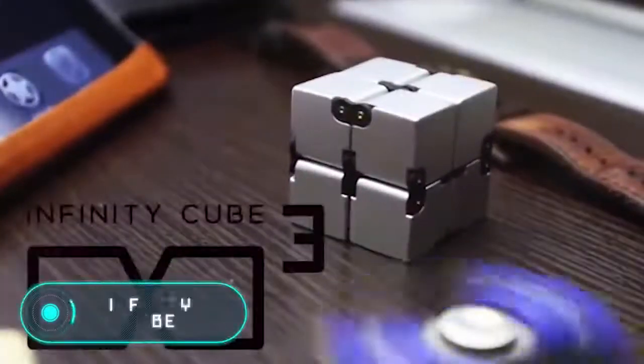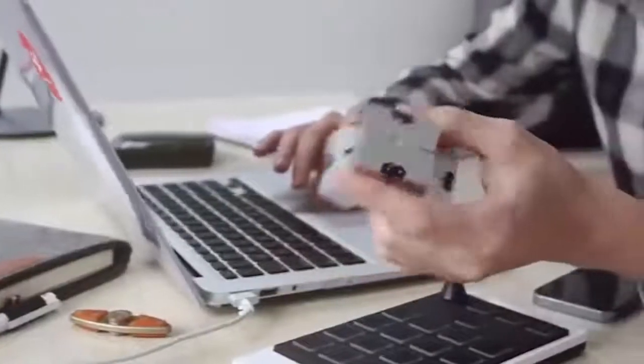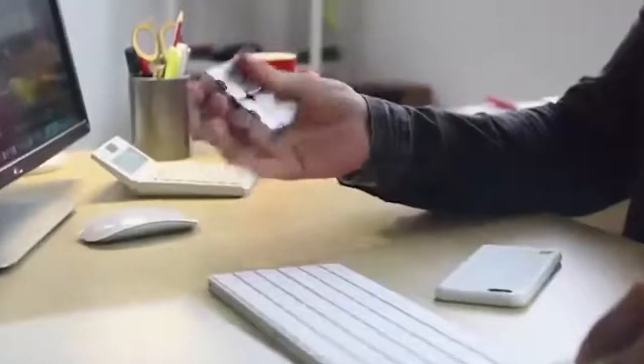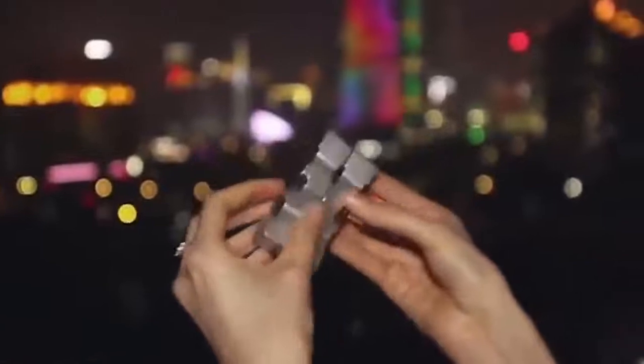Infinity Cube. This is another anti-stress toy in the form of an infinity cube that can calm you down and help you improve your fine motor skills. The infinity of this toy consists in its structure. Each one of the 8 little cubes can move in any direction and at any angle, and you can even play with it using only one hand.